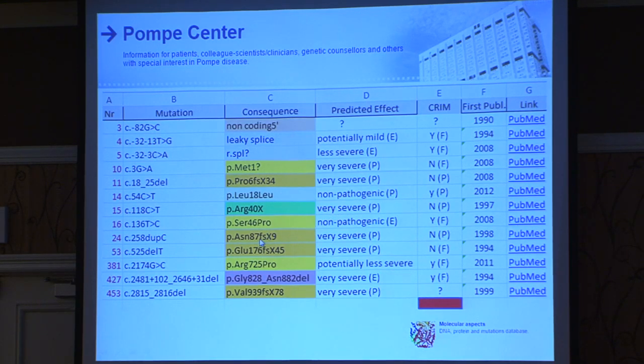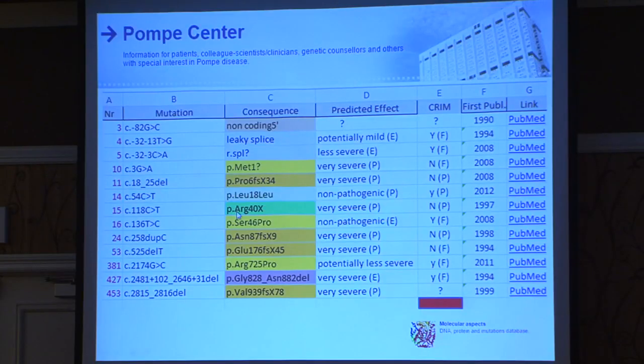And in this case, you have a shift in the very beginning of the protein. So in that case, the prediction is, no, you're not going to make any acid alpha-glucosidase, so this will be CRIM negative. When you have such a defect or a stop, it makes 40 amino acids, and then after that position, you don't make any. So you know for sure that this is CRIM negative, N.